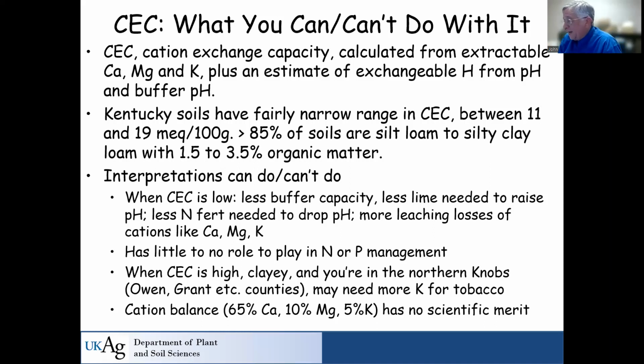When the CEC is high and the soil is clay, and you're in the northern knobs, like in Owen or Grant counties, you may need more potassium for tobacco because we associate that high CEC with a mineral called illite. And that mineral really likes to fight the plant for potassium. And we were training, I don't know if we still are, Ken Wells was the last one I saw doing this, we were training agents in those counties to take a UK recommendation for potassium for tobacco and add 30 to 60 K2O to it in order to make it appropriate for that crop.